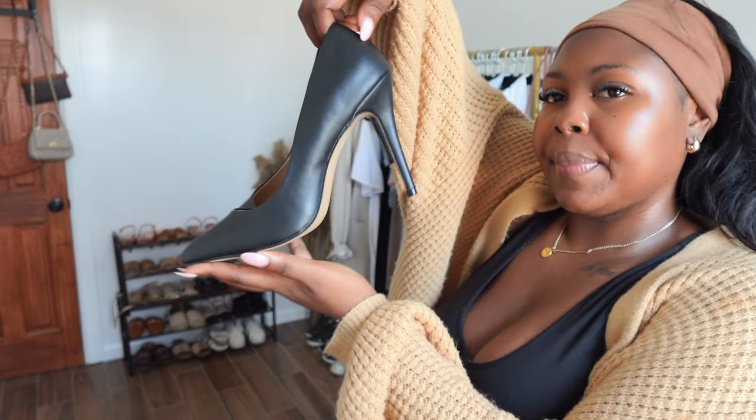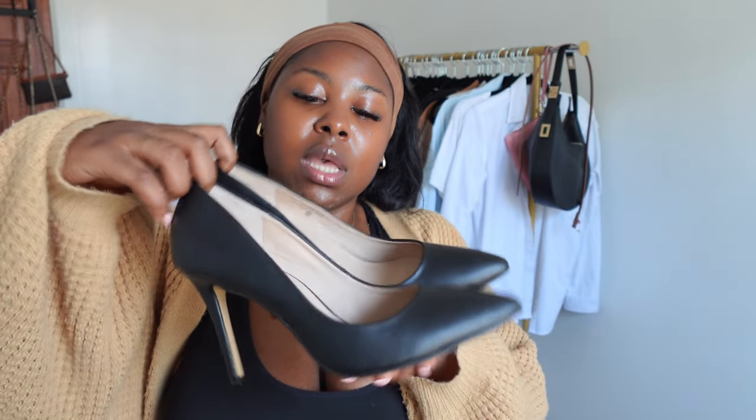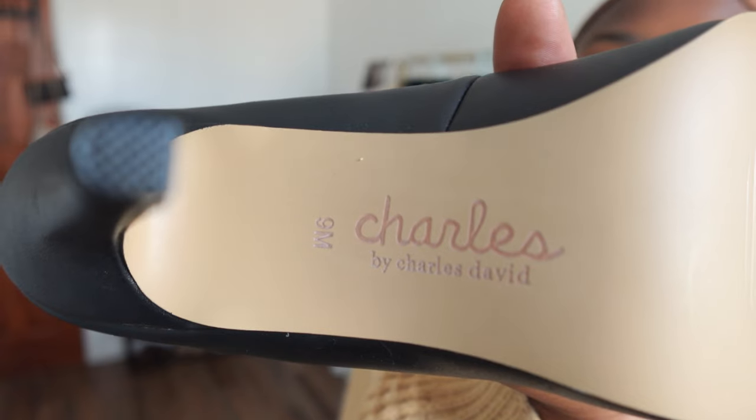I got these matte black pair of pumps. It's from the brand Charles David.